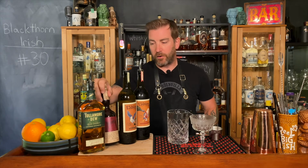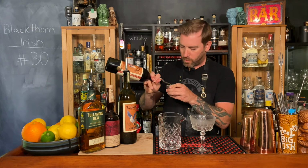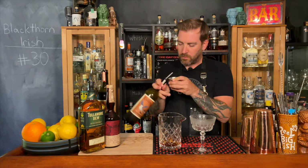But the Blackthorn Irish, it is equal parts, according to the Difford specs that is, equal parts of Rosso Vermouth, Dry Vermouth, 3 dashes of Bogart's bitters, and 1.5 ounces or 45 milliliters of Irish whiskey. I'm using Tullamore today because I haven't had too much of that other famous Irish whiskey in my life. All right, 3/4 of an ounce. And 3/4 of an ounce. And then 3 dashes. Now this fancy little bitters came with its own little dasher bottle, so that's cool.